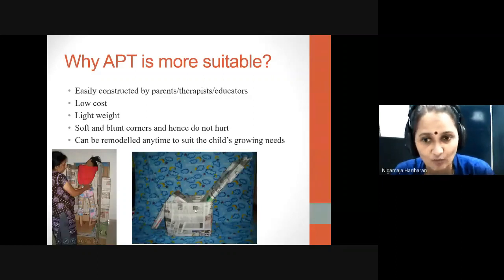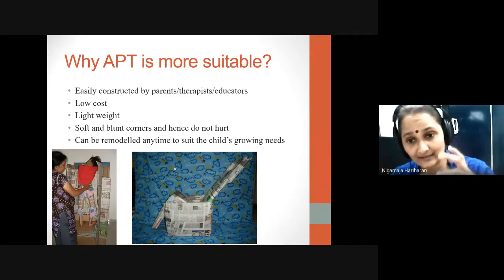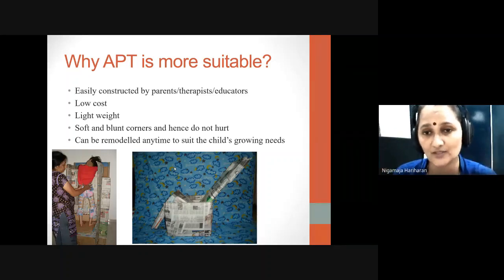Sometimes as therapists, we find it really frustrating to keep explaining to the carpenter or a person who is making those devices, see, I want it like this, a little head support here, a little trunk support here, this much lean of the backrest. Here you are the person who is deciding, because you know what your child needs. Your parent knows what the child needs. So you are the best person to decide a rough furniture piece, which is definitely useful. If it is really working, you can make a really sturdy one, or you can make it with wood, whatever is the choice.